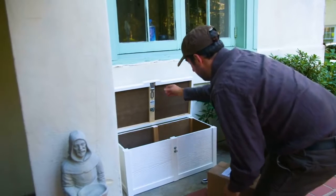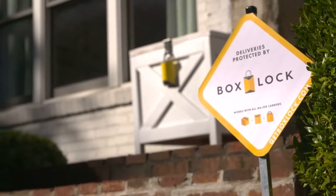With BoxLock, deliveries are safe without having to ship everything to the office, make an extra stop at your P.O. box, chase down the delivery driver, or let strangers into your house while you're not home. All you need is a secure locking storage bin, internet access, and a BoxLock.